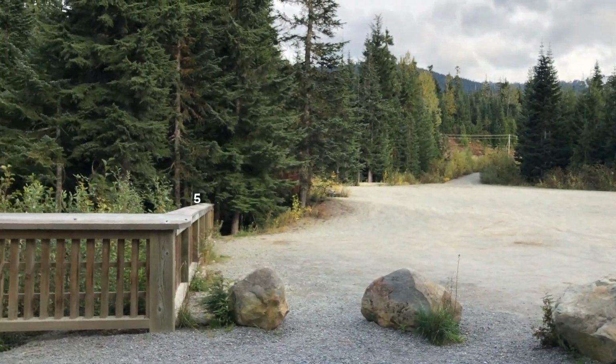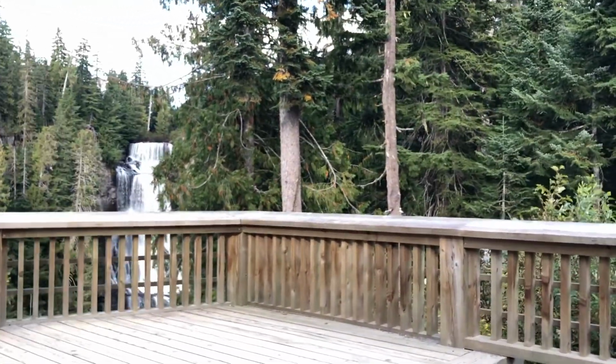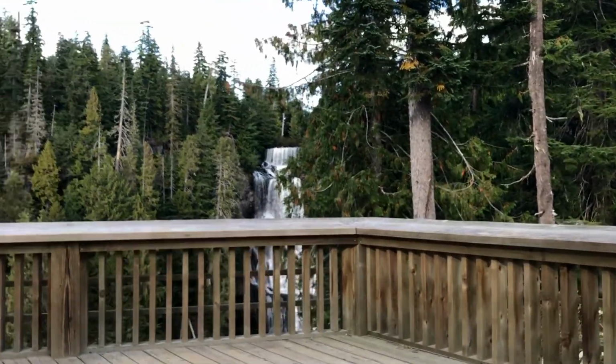So it's a real easy one to get to. It is 9 kilometers off the highway. I don't know how much that is in miles, but it only took us a few minutes.